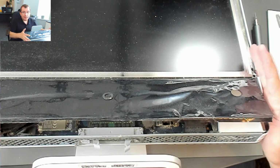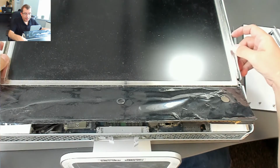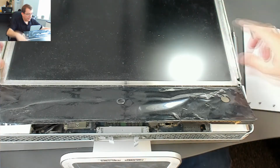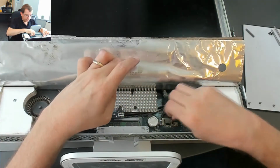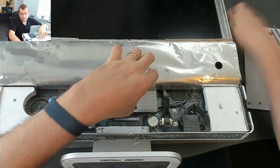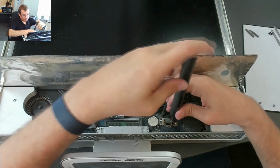Now, I need to remove the display. I need to remove this LCD panel. And in order to do so, I'll have to peel back this. There's some EMI shielding all around here that's covering, there are 4 Torx screws. The display connector is here, smaller Torx. I'm gonna put my grounding strap on so I don't shock this thing. So it's like a little metal plate that's held in by 2 Torx screws that's holding the display connector.